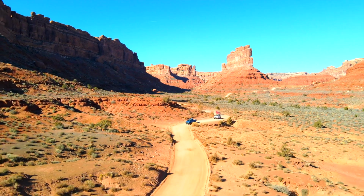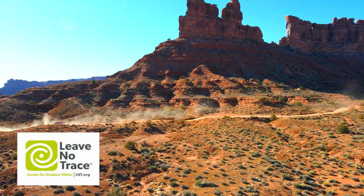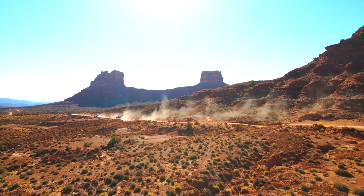This area is part of the Bureau of Land Management or public land. So please practice leave no trace, or better yet, leave it better than you found it. Valley of the Gods will continue to be one of my favorite easy off-roading trails in southern Utah.